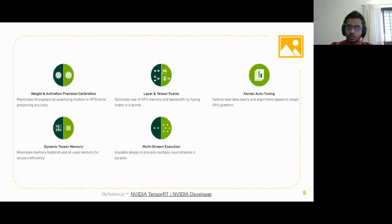So when you talk about weight and activation precision calibration, as I mentioned before, you use float 32 weights to generate float 16 and int8 weights while preserving your accuracy. Now it is a little heavier in computation during conversion to int8 because you have to provide a data set and you have to do quantization on your own. Then next is layer and tensor fusion.